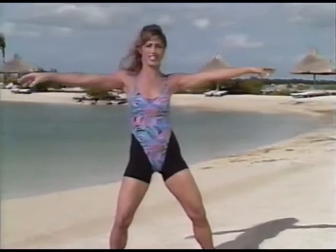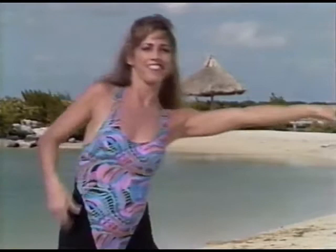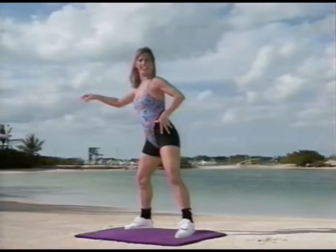Now reach it out. Little reaches. Working the sides. That's it. This is a great stretch. Good. And to the other side. Reach it out. Reach it out. That's it. Good. And now just shake it out. Shake it. That's it. Keep it moving.